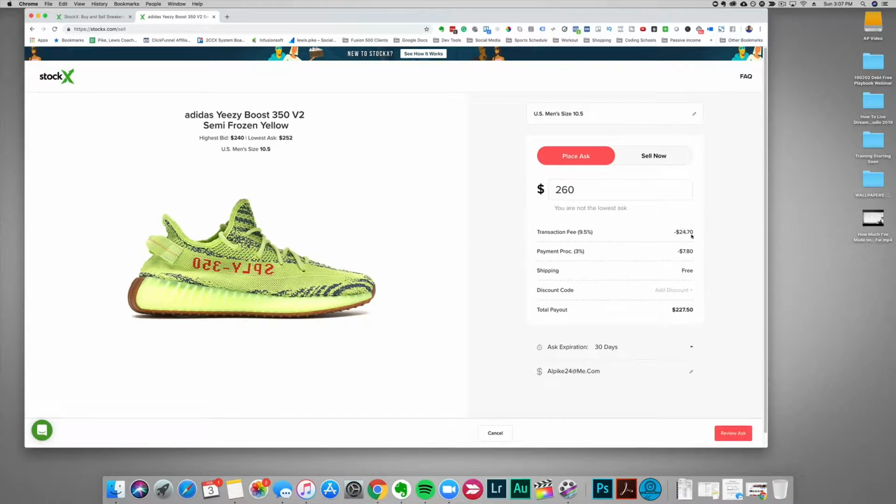All right, so the cool thing is once you put that in, you can see what StockX is going to charge: $24.70. Payment processing, they charge $7.80. Like I said, the shipping is free, and then this is the total payout, $227.50. I believe with tax and everything I paid around $220, so I'll make about $7 on these shoes. So not gonna make very much, but at least I'll get my money back, and it's not just shoes sitting there. And it's the easy way to sell it.